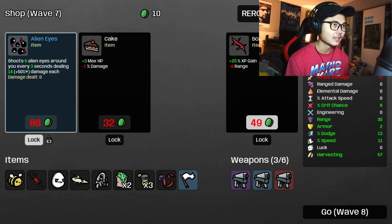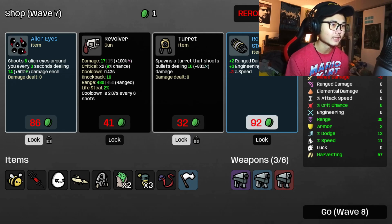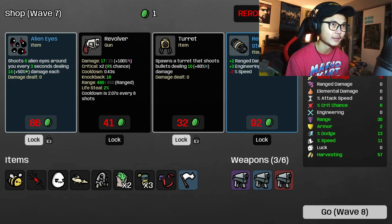Okay. Lemonade. Scar, not gonna get that. Cake. No, I do not want cake, right? Looking at my damage. No, we are not gonna get cake. Reroll one more time. Maybe a turret? That could be good. Yeah, we'll go turret, and I think we're ready for the next wave.